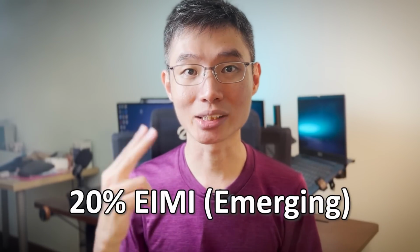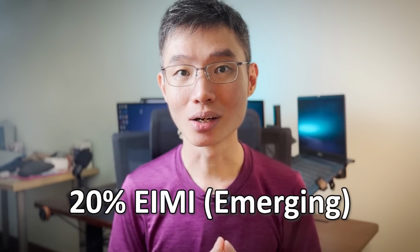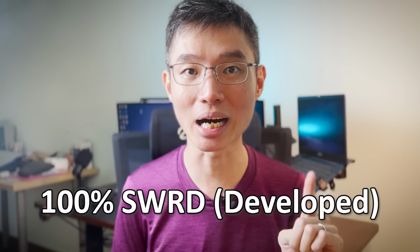By splitting it into 2 funds, you will now have the flexibility to adjust the weightage however you want. For example, if you are bullish on the developed market, you could do 80% SWRD and 20% EIMI. Or if you totally don't want to invest in emerging markets, you could just do 100% SWRD.